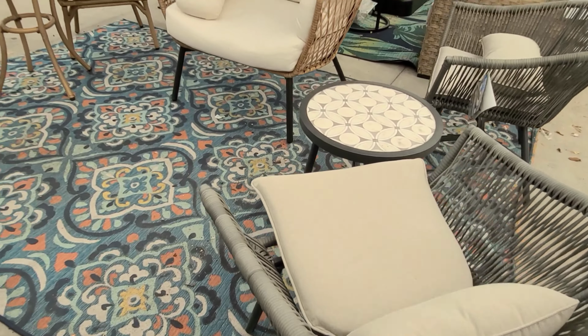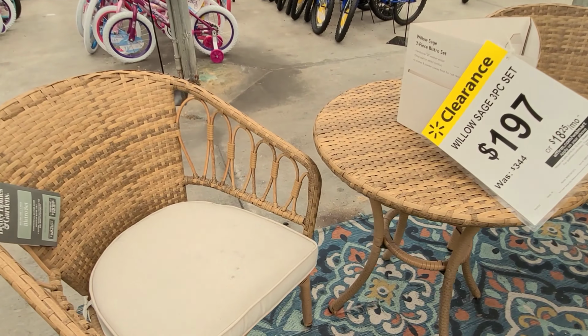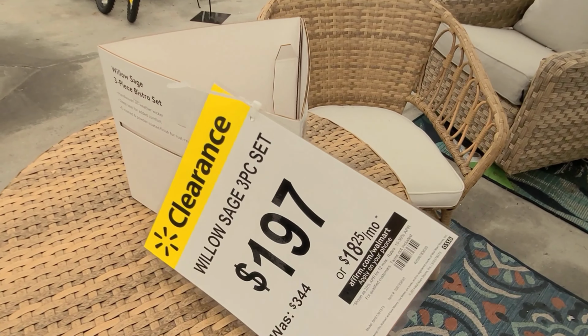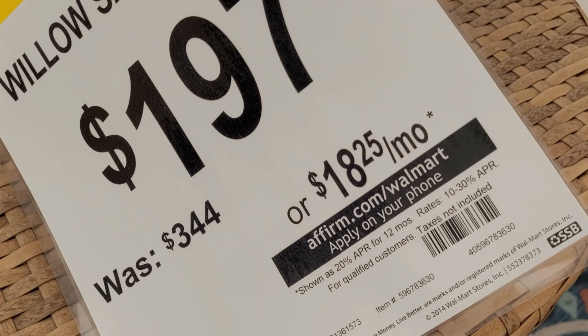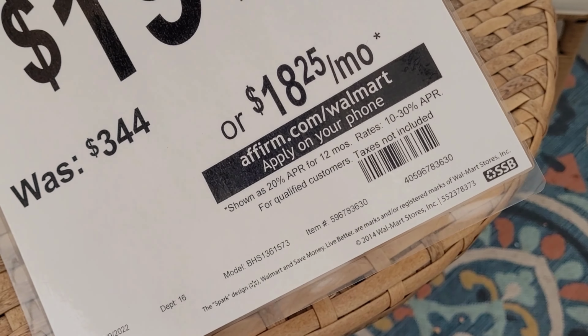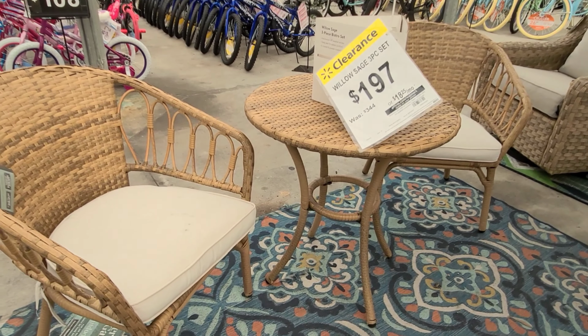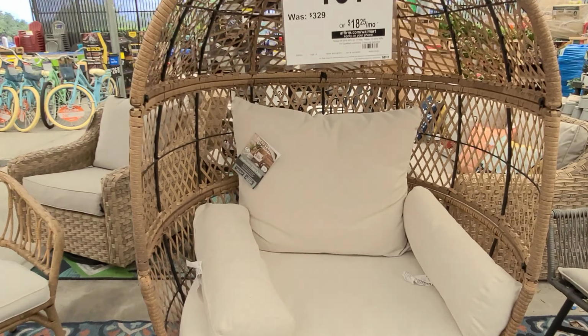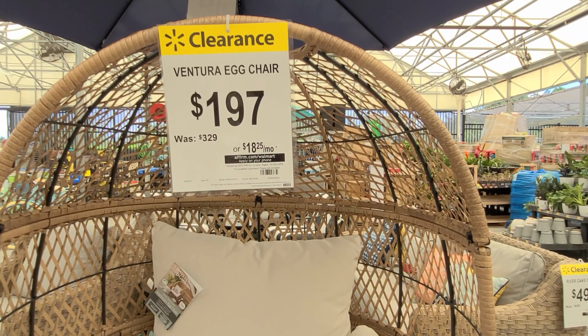So many items on clearance. These patio furniture. Like this one for $197, it was $344. This one here for $197 was $329.